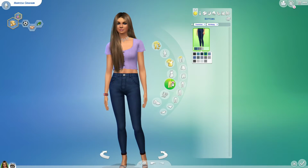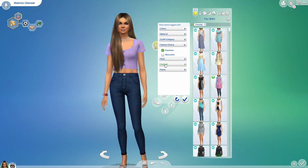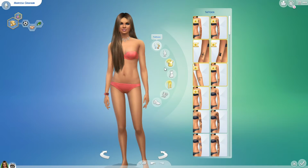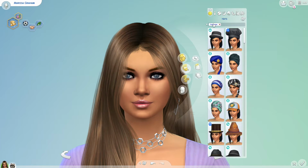And then I don't know if we have anything in here or not. Oh, it doesn't look like it. Okay, so do we have any like accessories, like hats and stuff? Let's see.